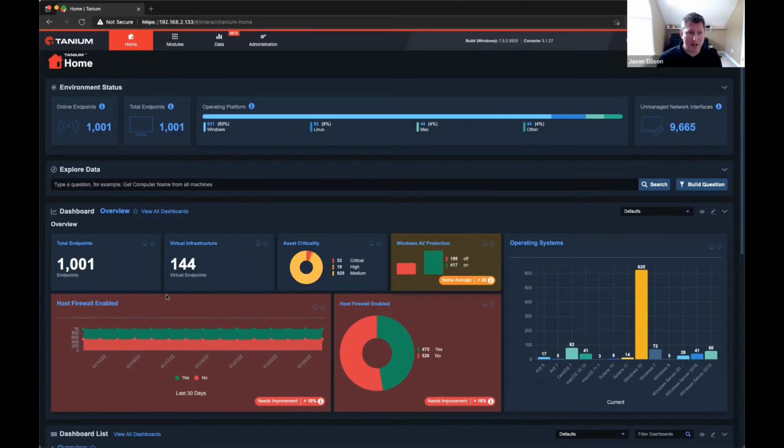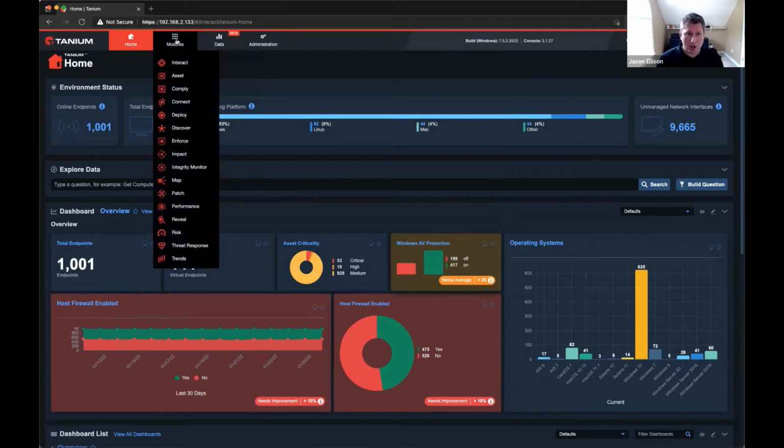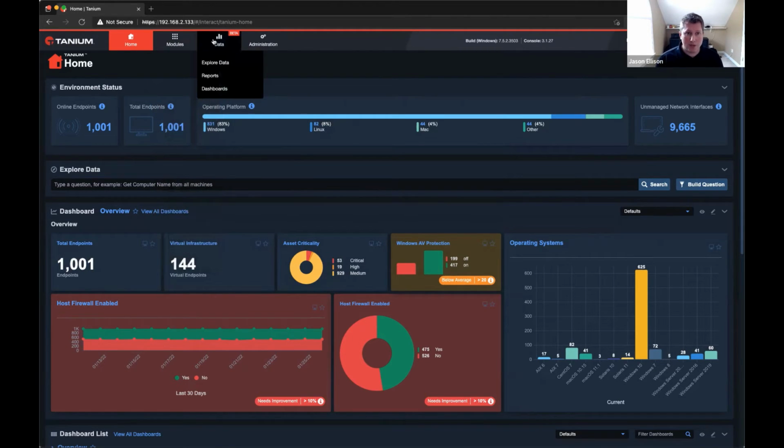So instead of having to ask a question or go elsewhere, as soon as you log in, this information becomes available. The other really notable thing is up at the top in the navigation bar, we have this Data tab. And the reason why it's not in Modules like you see with our other products is because this is a foundational component that's going to be the underlying reporting for our products going forward. And we wanted to make sure that it was expressed in that way. This is part of the core platform.